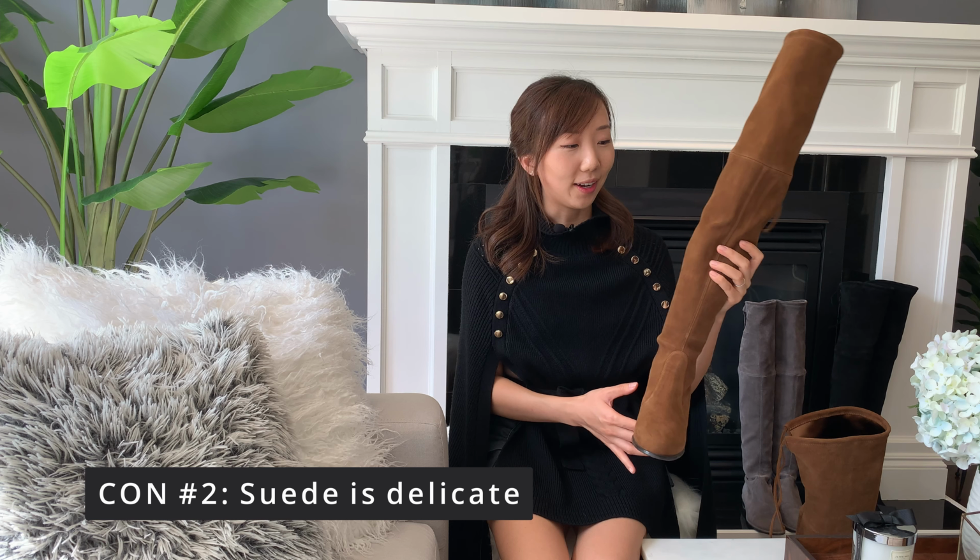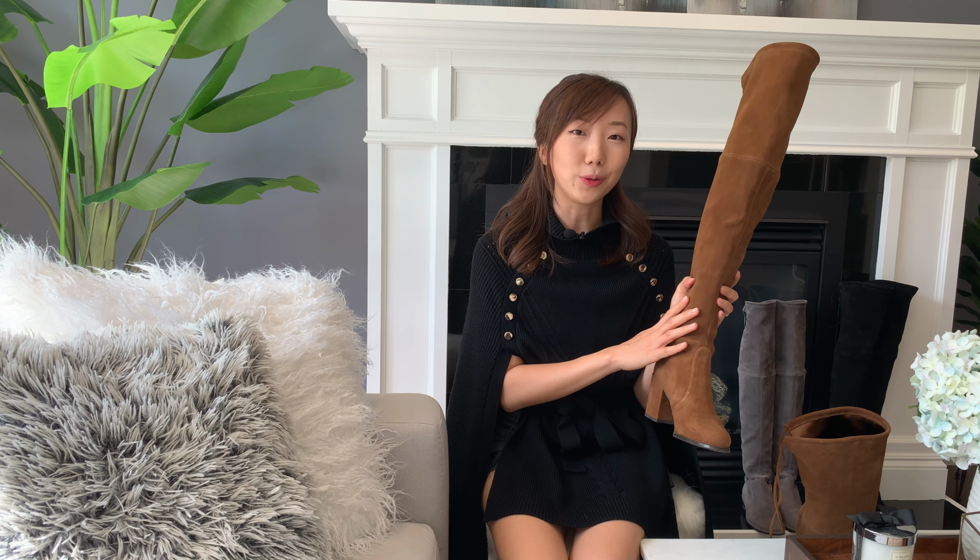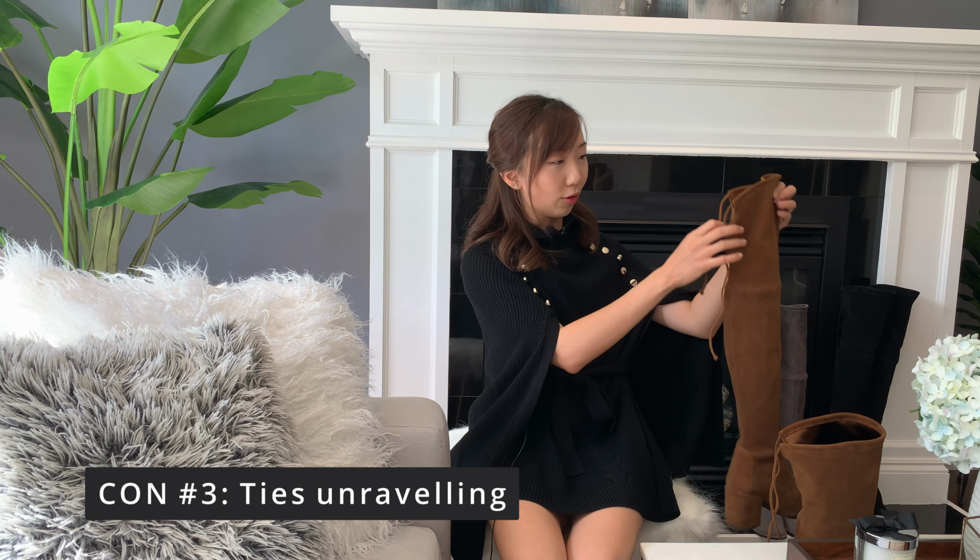All right, for con number 2, it's that most of their boots are made in suede leather, which is a delicate leather, and it really does not like water very well, and water can turn the soft, supple leather into a very hard leather. So that's definitely something to avoid, which doesn't help since you're going to be wearing these boots in the fall and winter when there's going to be rain, there's going to be snow, and if you're in Canada, my personal favorite, salt. So I kind of wish that Stuart Weitzman made more boots in leather versus the suede, so it's easier to clean.